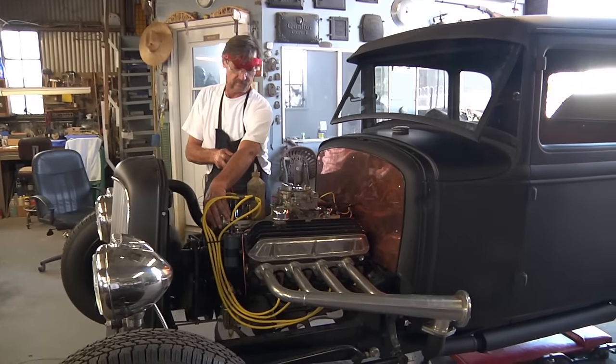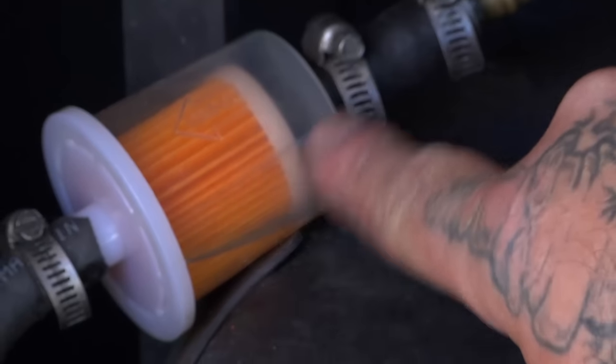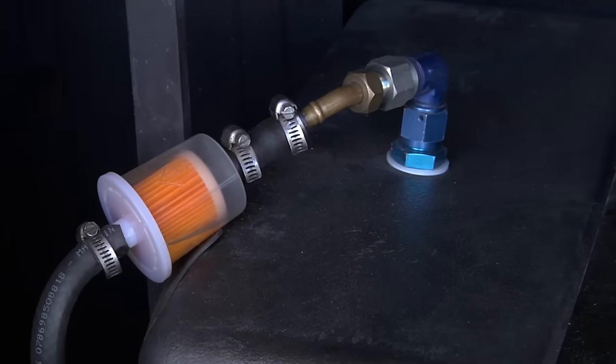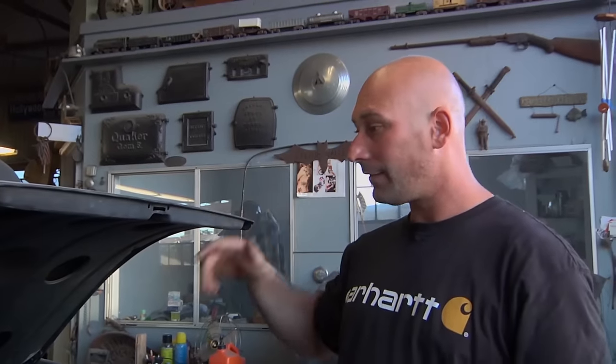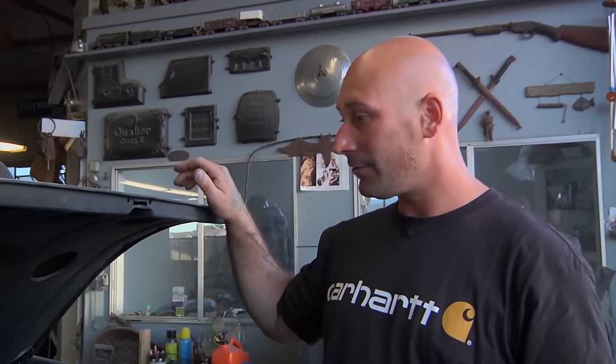The compression and everything in the motor seems cool. It's firing fine, but it's not delivering fuel. I'm not sure what the deal is. It's pulling the fuel up out of the tank, but it's like sort of just pulsing. It's not really delivering the gas the way it should. For some reason, the gas isn't getting to the engine.